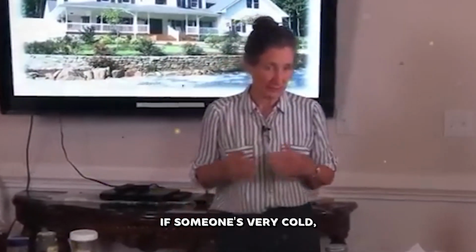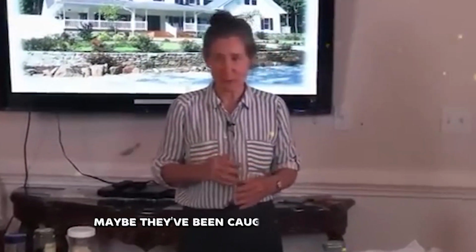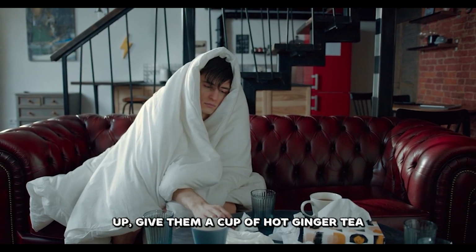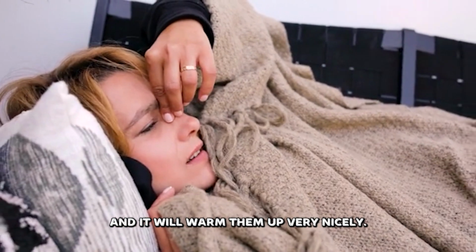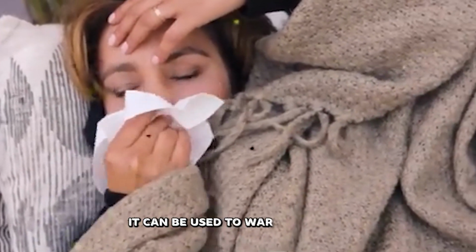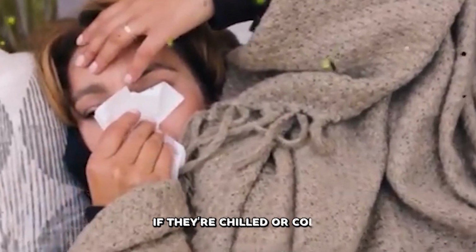If someone's very cold, maybe they've been caught out in the cold or something and it's very hard to warm them up, give them a cup of hot ginger tea and it will warm them up very nicely. So it can be used for nausea, and it can be used to warm a person if they're chilled or cold.